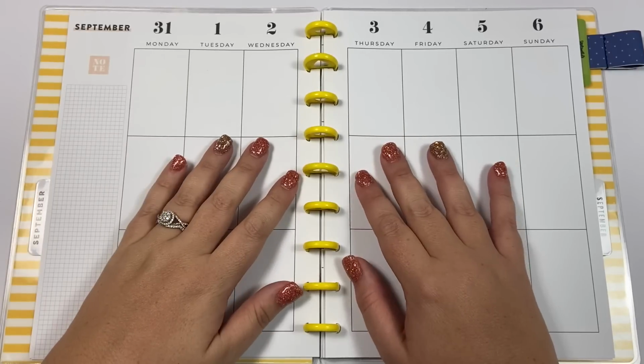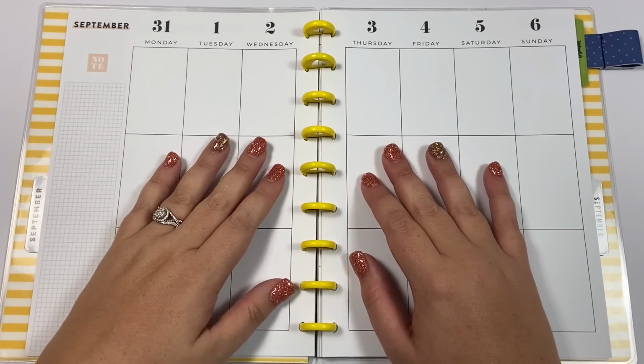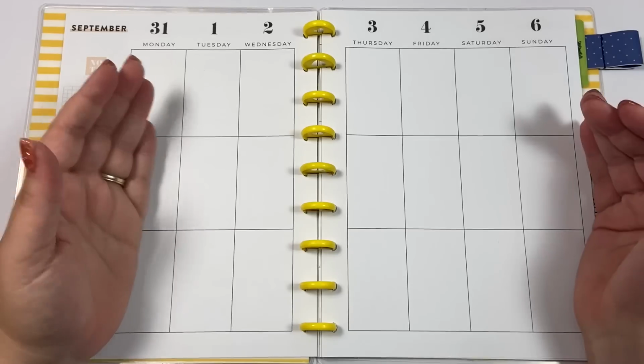Hey guys, it's Heather from Kell with Plan, and today we are going to be planning in my Classic Happy Planner for the week of August 31st through September 6th.